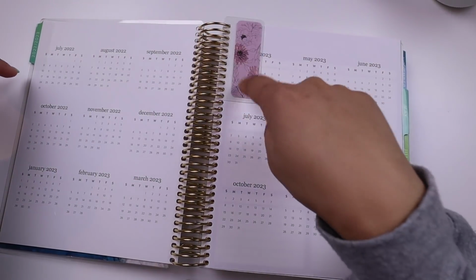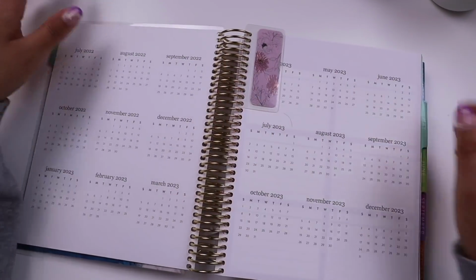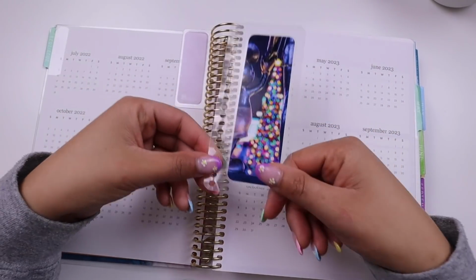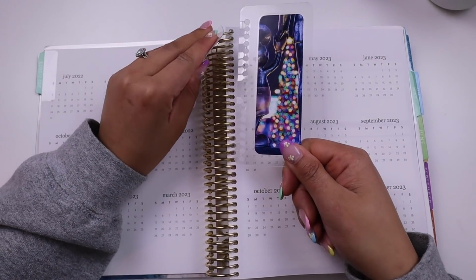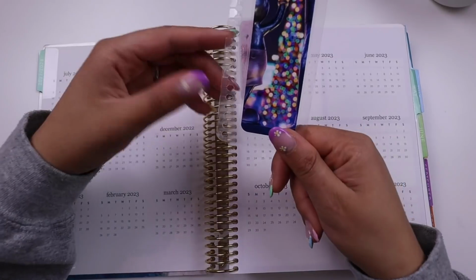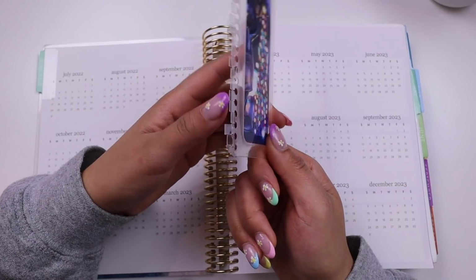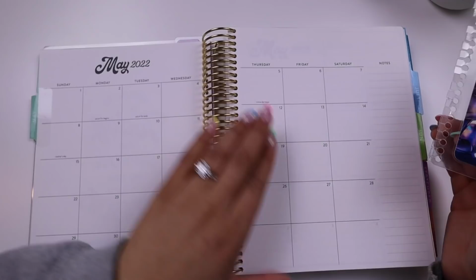So I always do a bookmark at the beginning of the book. This is one of the In Bloom bookmarks, so this will be at the beginning. And I also like to do a bookmark here at the end. If anybody knows people who make bookmarks in this size in the planner community, particularly, okay, this is very important. You see Erin Condren's? This one is like double that size. This one was from Pretty Sheepy, but I don't think that she is making these anymore. Again, mine is literally falling apart. So if you find someone who makes these, please let me know.